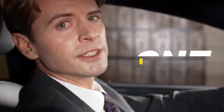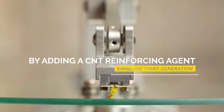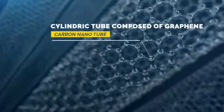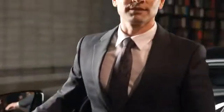Improved durability of wiper silicone. Is silicone bound to be vulnerable to physical wear and tear? The answer is CNT reinforced blades. By adding a carbon nanotube reinforcing agent that is 100 times stronger than iron, in addition to raising the limit of durability of silicone rubber, it has a final durability that can withstand the harshest environments. Finally, KIMBLADE is back with the KIMBLADE.